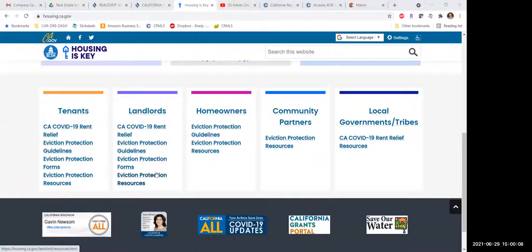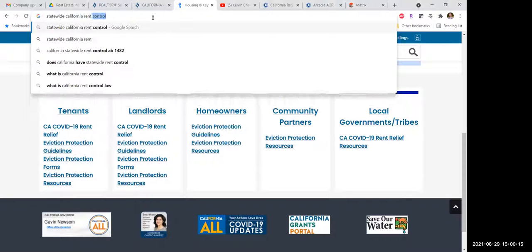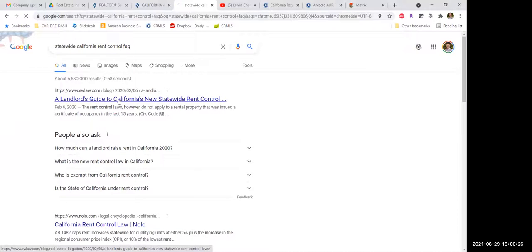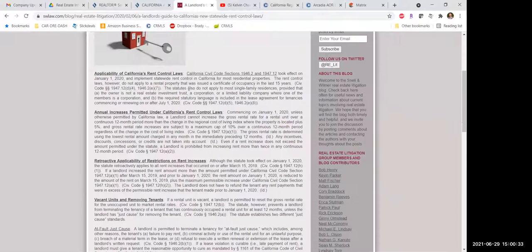Now, when you talk about statewide, I want to give you an overview. It's really confusing, statewide and Los Angeles County. This statute does not apply to most single family residences, provided that the owner is not a REIT, a corporation, or an LLC where one of the members is a corporation, and so on, if it was executed after July 1st, 2020, which is when they started this policy.